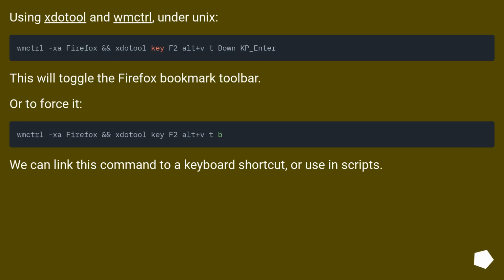Using xdotool and wmctrl under Unix. This will toggle the Firefox bookmark toolbar, or force it. We can link this command to a keyboard shortcut, or use it in scripts.